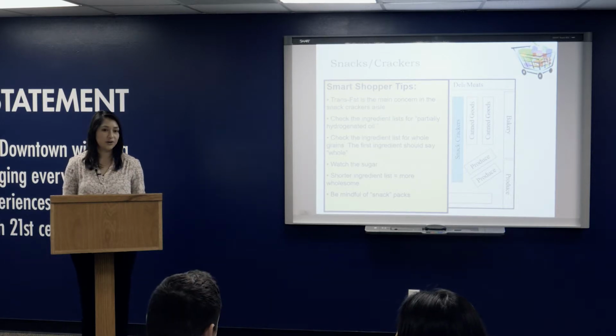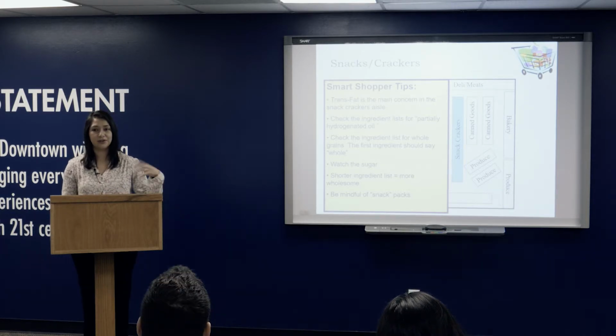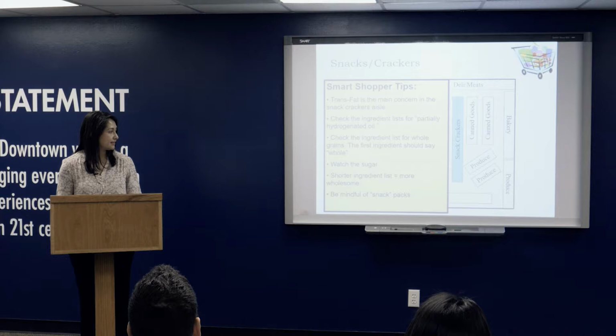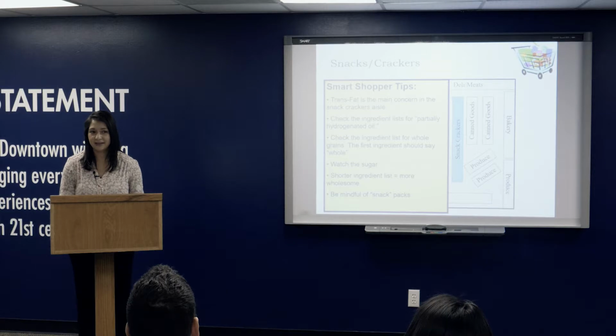So watch the sugar. Again, a shorter list of ingredients is better, just because then you start thinking about all the additives and preservatives that are added to your snacks. Now, snack packs. Have you seen the snack packs? Like everything has a little snack pack now, right?